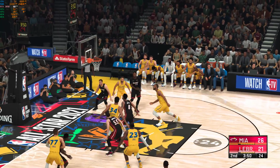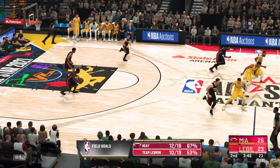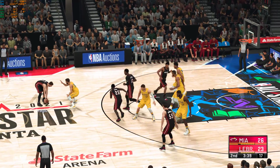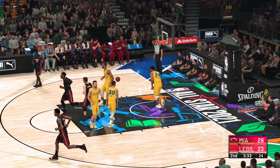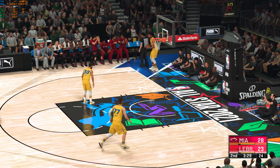The Heat getting the bucket. Curry needs is a sliver of separation. When he gets it off a big, it is good night for the defense. Passes it to Dragic. And a little under 2.5 minutes gone by here in the second quarter. Great job of screening there. Nice job to take it to the rim and get the finish.